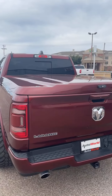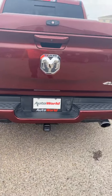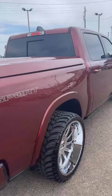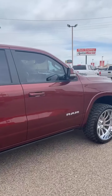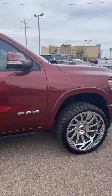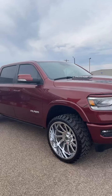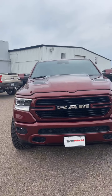It is a Laramie. Backup camera, sensors, towing. I'm gonna show you guys the interior here in a bit. It's got that big 12-inch screen. Again, 2021 Ram 1500 Laramie Sport 4x4. Available only at Auto World of Eagle Pass, guys.